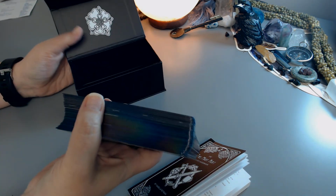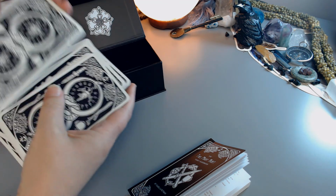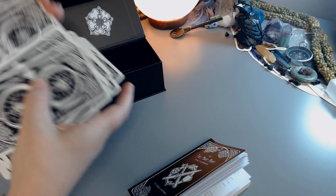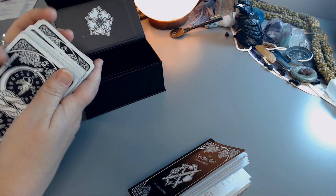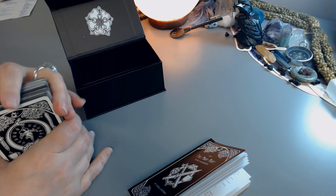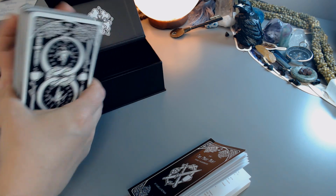I like this deck. I like it a lot. Like I say, it just arrived last night. I'm already quite a fan of it. There's really only one reason I might not use it too much on the videos, and that is that there is a lot of nudity.